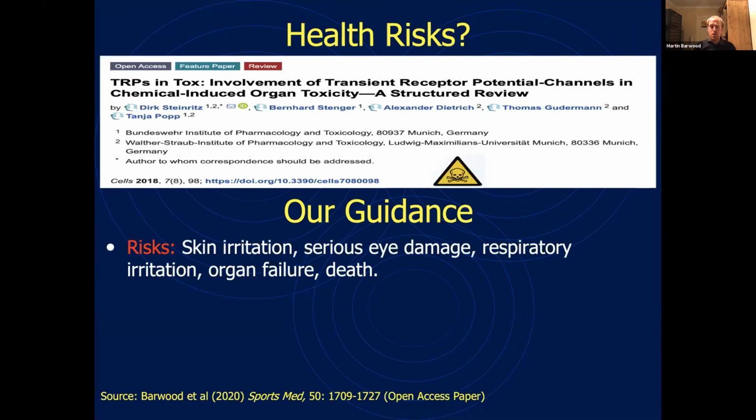So these are some of the risks, from the extremes of mild irritation. That's something that has been reported by Gillis and colleagues at the outset. Serious eye damage, respiratory irritation, organ failure, and there have been documented cases of death through inhalation and ingestion. But we're really talking about very high concentrations, and a lot of the studies that have been published, I didn't talk about concentration specifically, are really low, fractions of a % when applied to the skin in gel or oil form, or perhaps spray form. And the concentrations for mouth rinsing, again, tend to be at or below 1%.